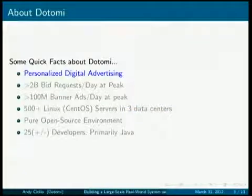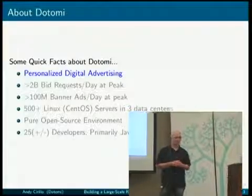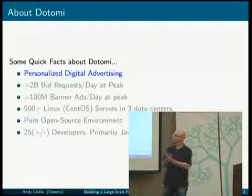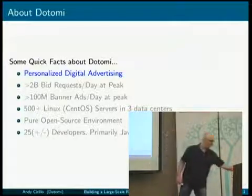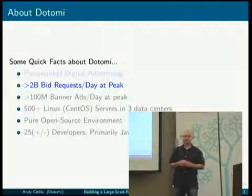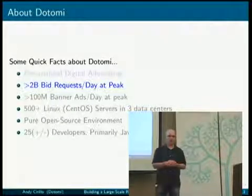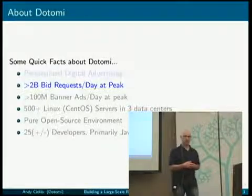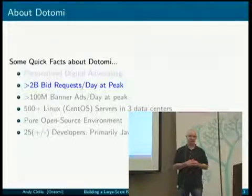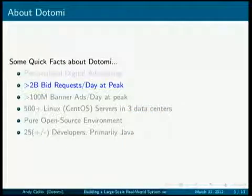Okay, so just a few things about the company that I'm coming from. Datomi is a digital advertiser. We're in the banner ad space. We're behind a lot of the banner ads that you see. We're one of the infrastructure of the internet kind of companies. You may not have heard of us, but almost certainly every one of you has seen one of our ads at some point. We work with about 40 of the top 100 retailers or e-tailers, and we serve primarily targeted and very customized banner ads.